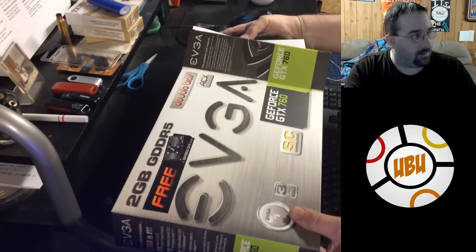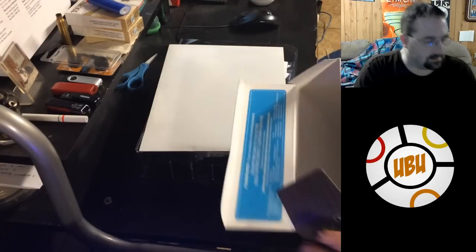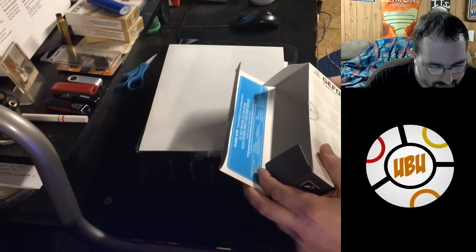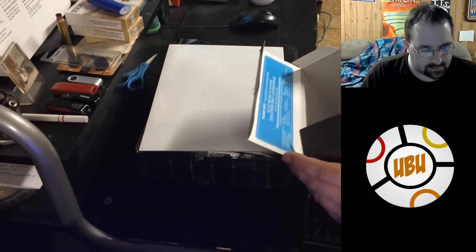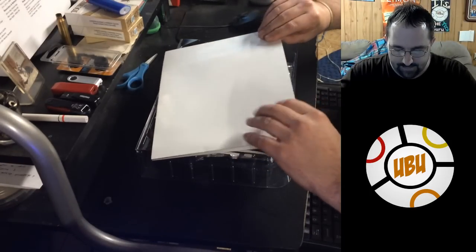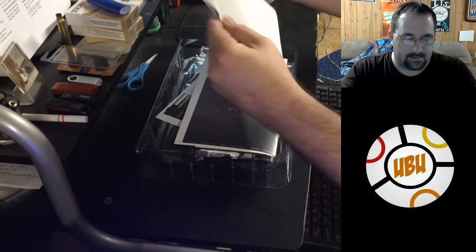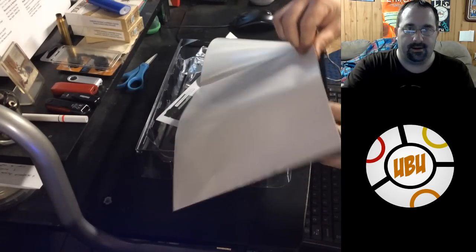So cracking this thing open, there's nothing else in the box. It does say, please note, if your product is not working properly, do not return to the store. EVGA offers direct customer service. All right, so we'll put the box down, and right on the top is, I think it's a poster.